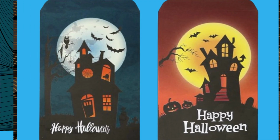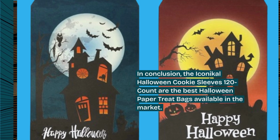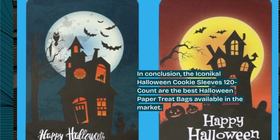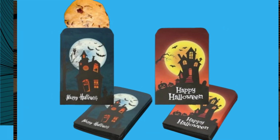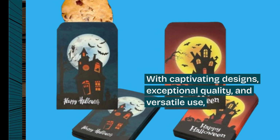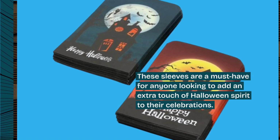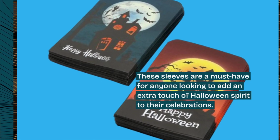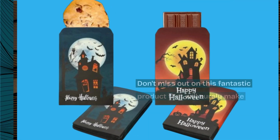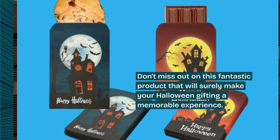In conclusion, the Iconikal Halloween Cookie Sleeves 120 count are the best Halloween paper treat bags available in the market. With captivating designs, exceptional quality, and versatile use, these sleeves are a must-have for anyone looking to add an extra touch of Halloween spirit to their celebrations. Don't miss out on this fantastic product that will surely make your Halloween gifting a memorable experience.